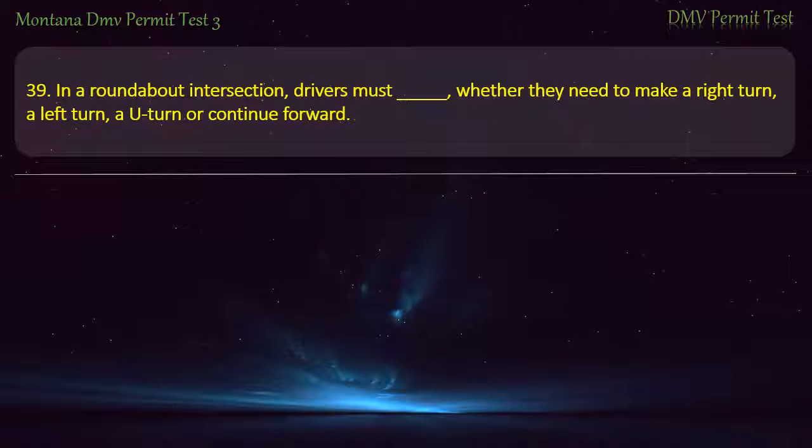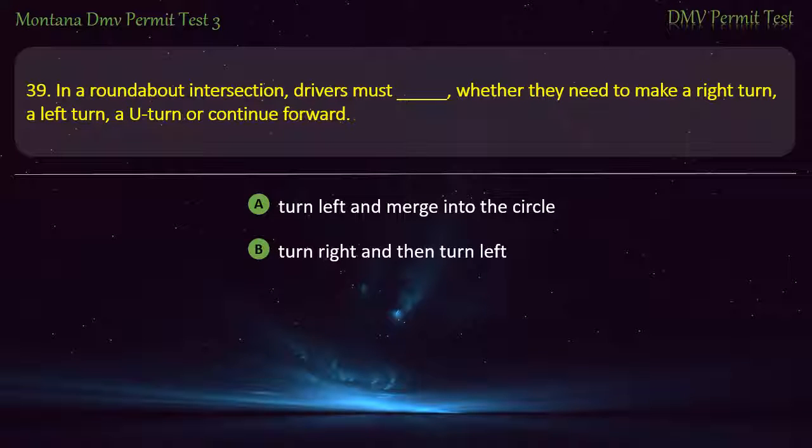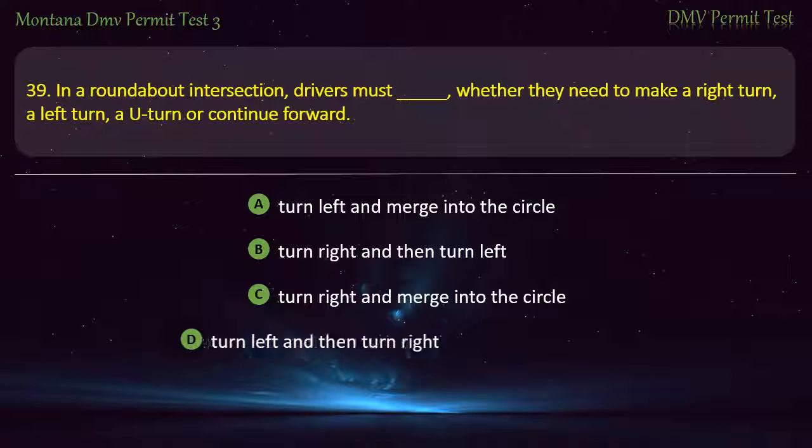Question 39. In a roundabout intersection, drivers must, whether they need to make a right turn, a left turn, a U-turn or continue forward, turn left and merge into the circle. Turn right and then turn left. Turn right and merge into the circle. Turn left and then turn right. Answer. Turn right and merge into the circle.